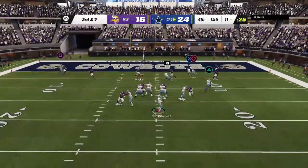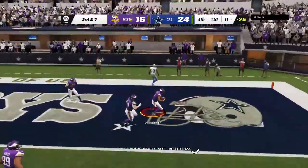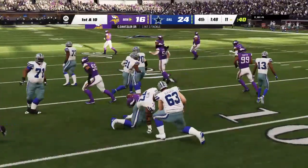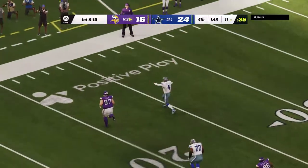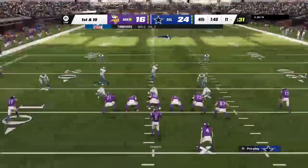Now Prescott. Eluding the pressure right. Now look at this. They get the turnover they needed. It's intercepted. It's Cameron Dantzler who picks it. And the Vikings are going to take over at their own 11-yard line. They exited the pocket trying to improvise. That was a tough throw, and unfortunately, it wound up in the wrong pair of hands.